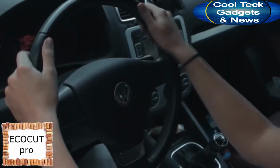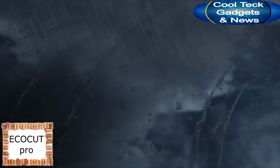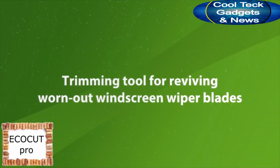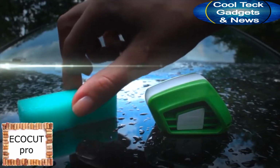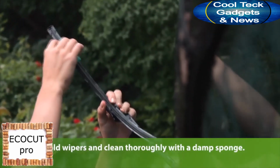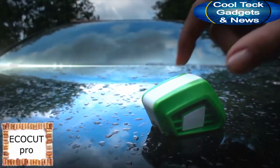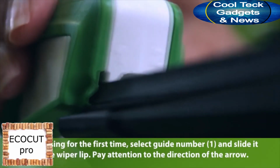Sun, cold, and dirt cause windscreen wipers to age. This results in poor visibility. First, fold out the wipers and clean them thoroughly with a damp sponge. When using for the first time, select guide number 1 and slide it on the wiper lip. Pay attention to the direction of the arrow.